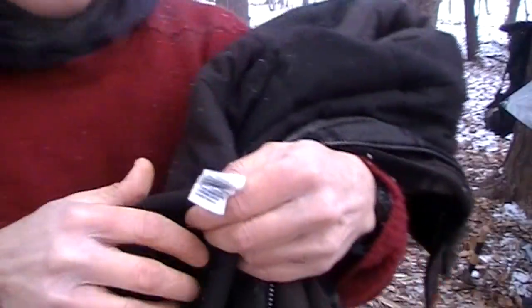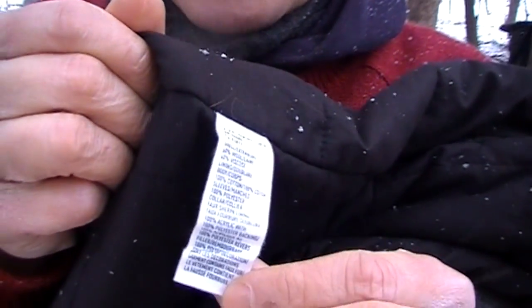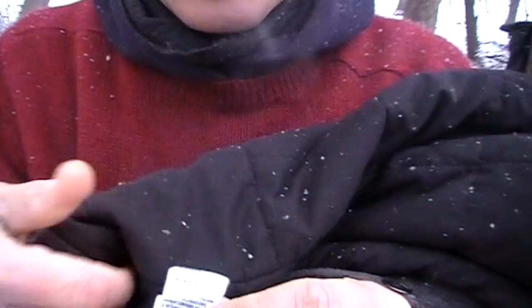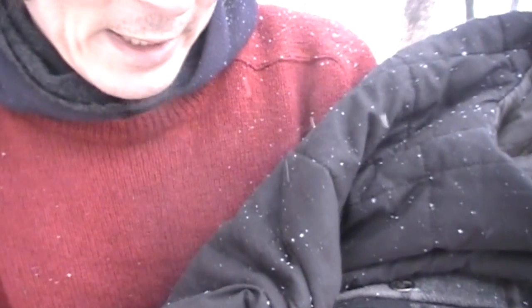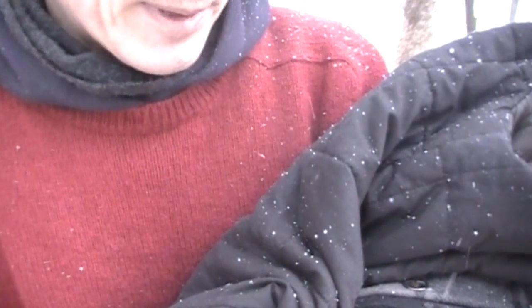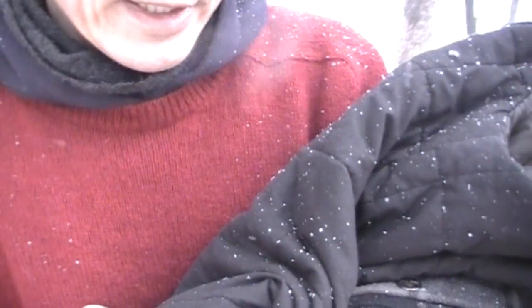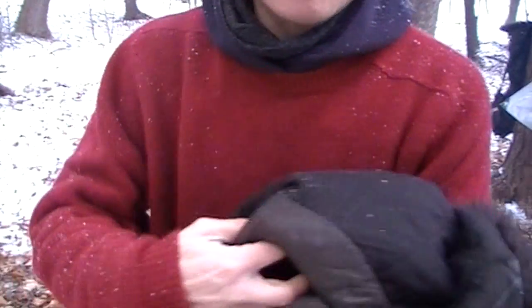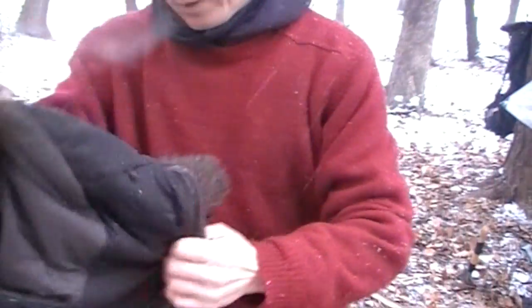And the tab on this, I don't know if you'll be able to see this okay, guys, but it has a whole list of what's in it, what it contains. But my favorite part is the shell is 60% wool. It talks about the lining, body closure, and everything else. The shell is 60% wool. So that 60% wool does a great job. So let me throw this on and show you.